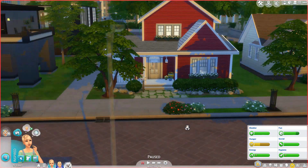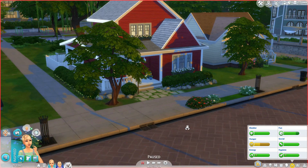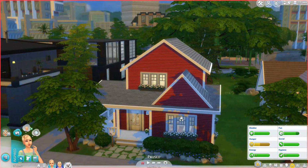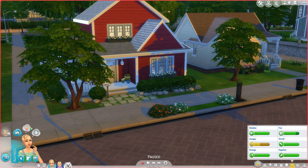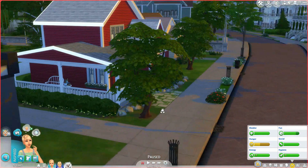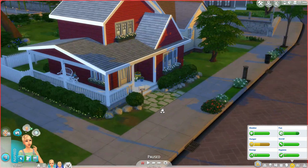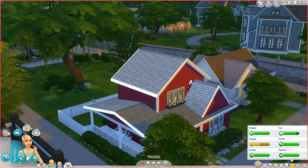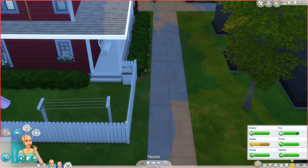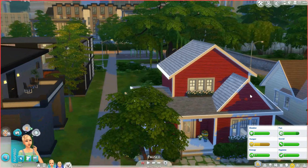This is the house they live in. I built this house, so, promo for myself right here. It is on the gallery, I believe. I will check. If not, I will upload it after I get done editing. But I'm pretty sure it's already on the gallery. I love this house. I think it turned out so cute. I wanted a small little house. Oh my gosh, it's so precious. I love it so much.